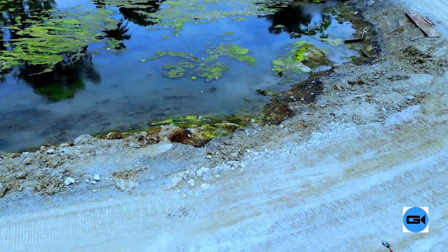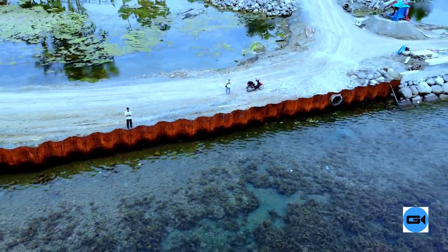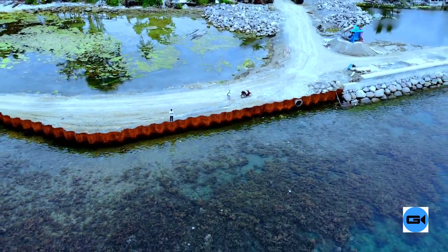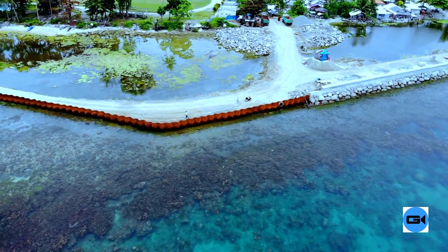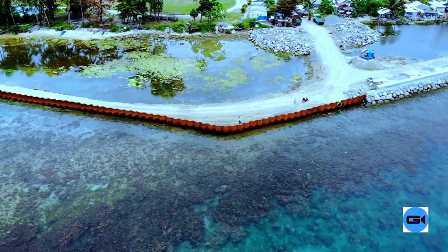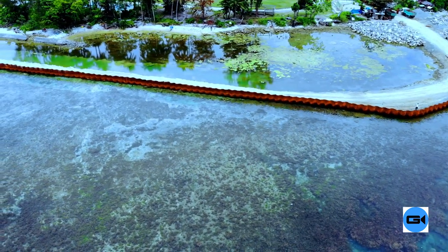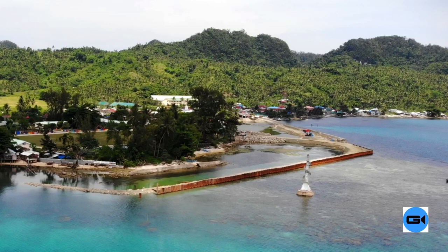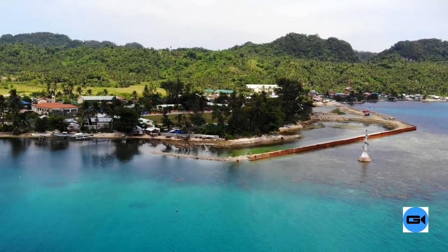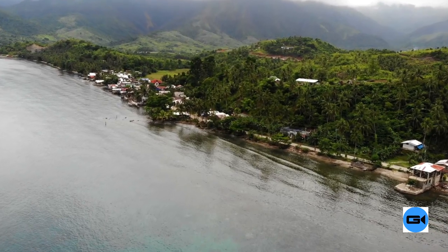Let's get some aerial shots, to have the bird's eye view of this project. This project stretches from Barangay San Juan to Barangay Santa Cruz of Poblacion and Loreto. Reclamation project covers three barangays, literally covers the whole beachfront of Poblacion Loreto. Reclamation will end at the Loreto Wharf in Santa Cruz. But I'm not sure, it might go all the way to Barangay Santiago.